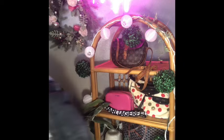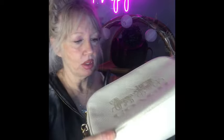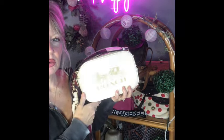Beautiful black Kate Spade backpack purse. Then we have a limited edition piece, which is no longer made. This is a Coach. This is from my collection. It's in brand new condition. It's got the horse and carriage.